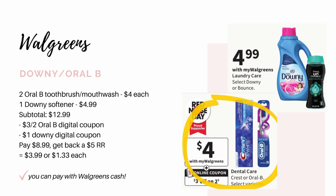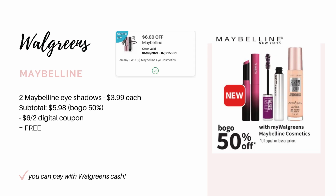That would bring your total to $12.99. You're going to use your $3 off 2 digital for the Oral-B and a $1 digital coupon for the Downy. That would leave you to pay $8.99. You're going to get back the $5 register award for buying three, making it $3.99 for all three items or $1.33 each.